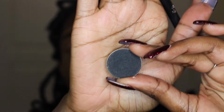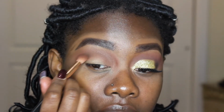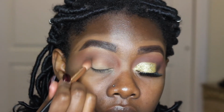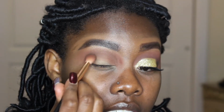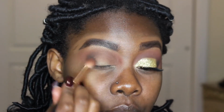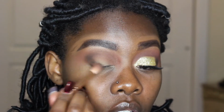So I'm taking this black eyeshadow, it's Corrupt. So I've learned a lot about the process of having a business and being a business woman, and I just honestly love it. I want to start a bunch of businesses in the future and I want to keep expanding on my makeup. So I'm just doing like a half moon shape.